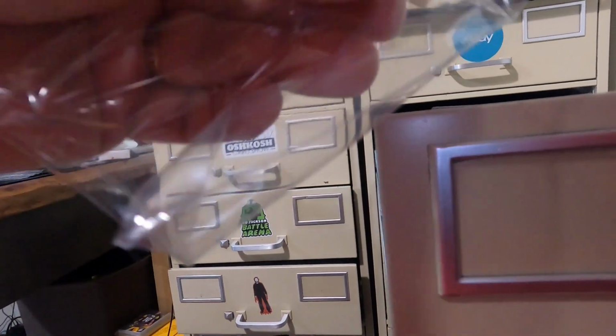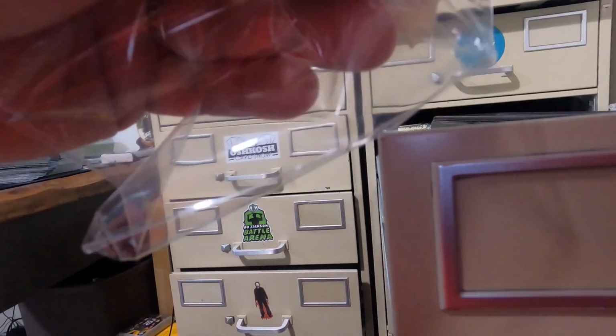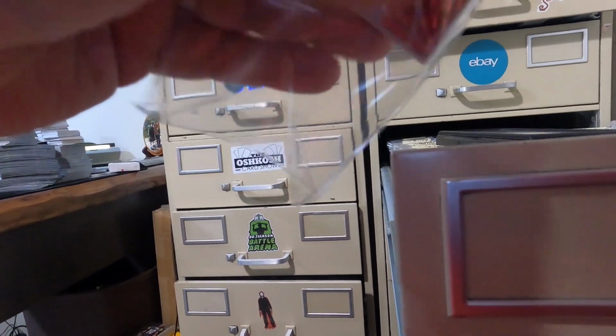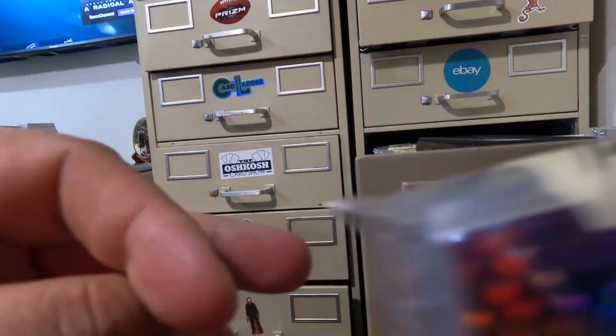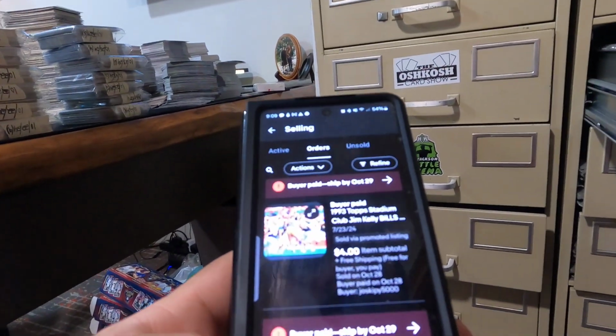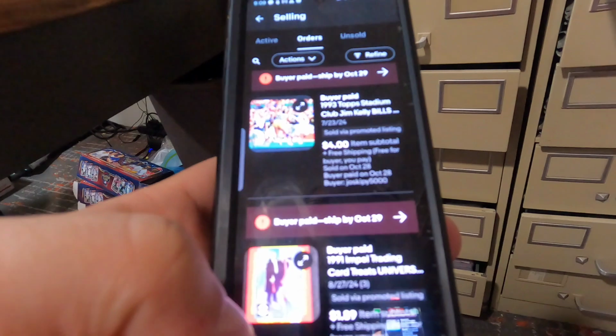Trying to think more outside the box on some of these cards that I pick up. There's just so many people selling regular cards, like common cards, especially base and stuff like that. And I love that stuff if I can get it cheap enough, because why not?